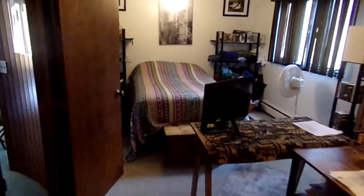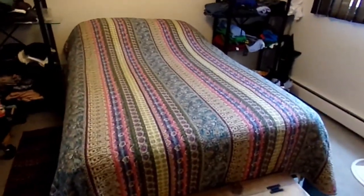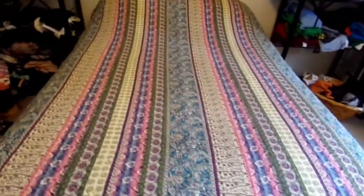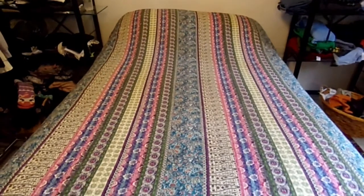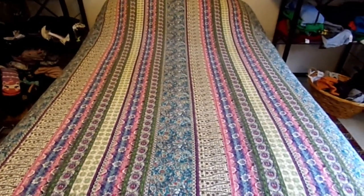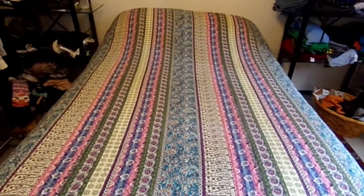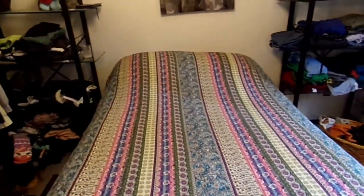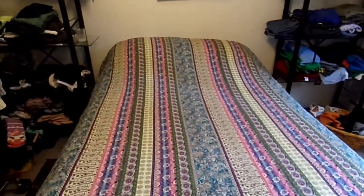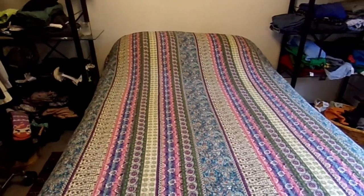Heading over this way, you can see our bed here. The comforter that's on it, she specifically picked this out because it was so colorful. And she picked it out because she had surprised me with my glasses that allowed colorblind people to see a little bit more colors, and so she just wanted something really pretty and colorful for me to look at when I got my glasses.